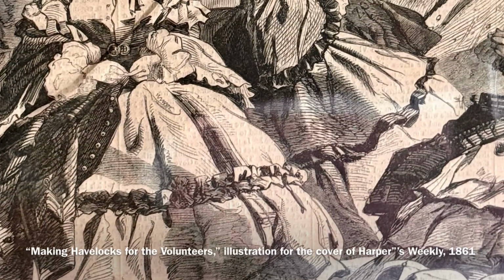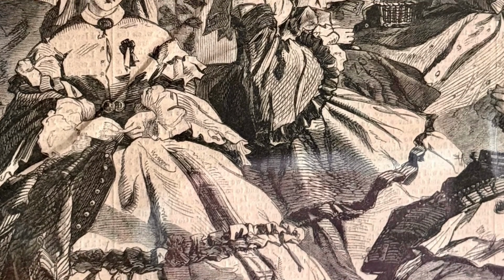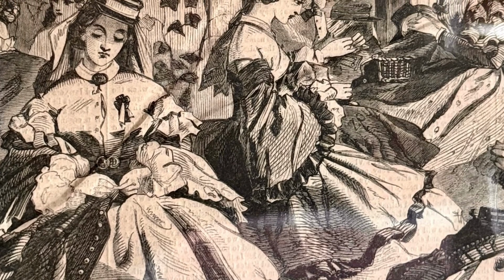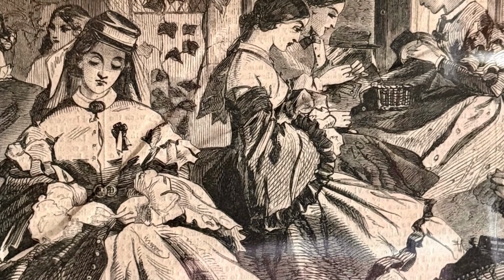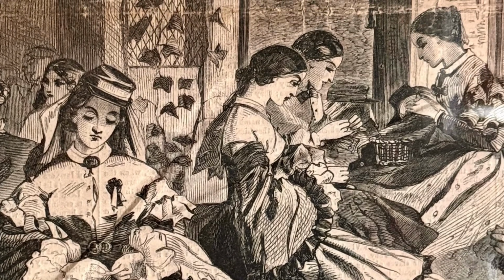In April 1861, the Civil War began, and the Homer House became active in the Union cause. This is one of Homer's most famous works, depicting a group of women in the Homer House front parlor sewing uniforms for the Union soldiers.